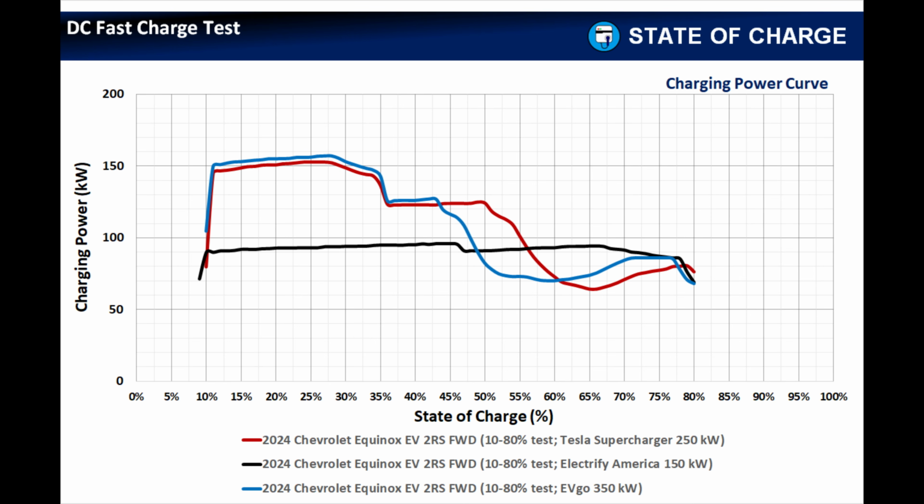So you can really see how limited the Equinox is charging on a 150 kilowatt DC fast charger, because it's just not going to get the amps that it's calling for. And that on the positive side does allow you to have this flat charging curve here. You know pretty much exactly what you're getting with this. It's going to be nearly a straight line up until about 70%, where it starts to slightly taper off.